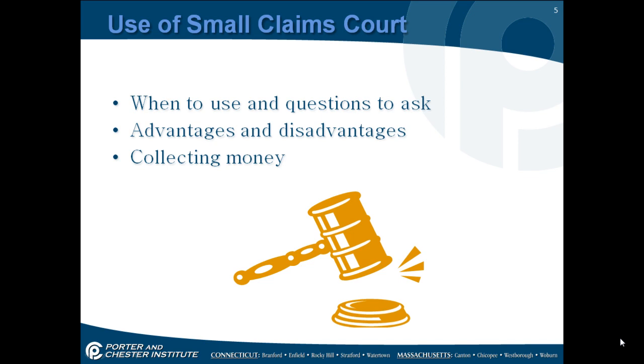They usually do not permit representation by an attorney. They're generally efficient and streamline the process. However, preparing for small claims can take time, and takes people away from the office as well.